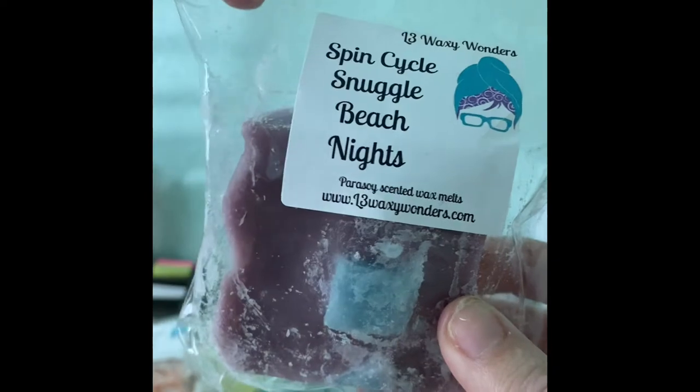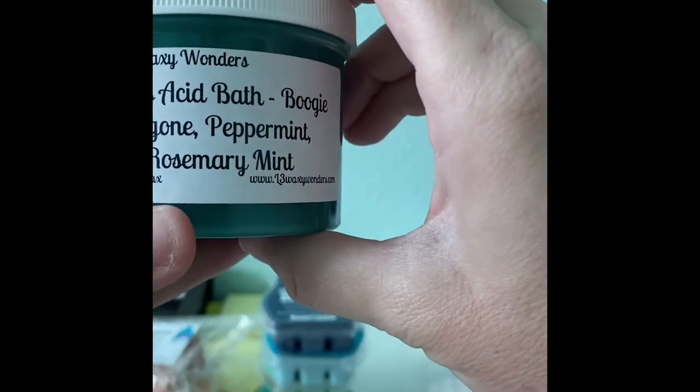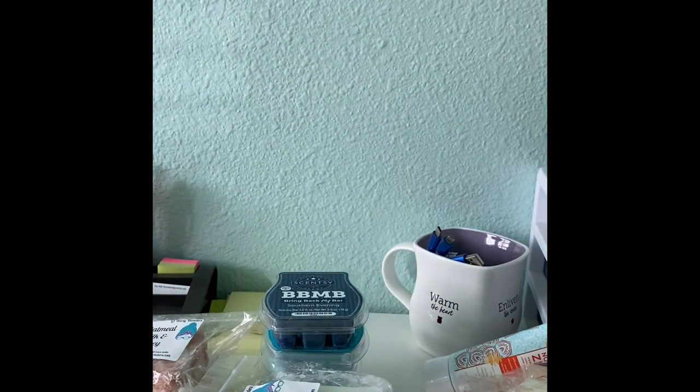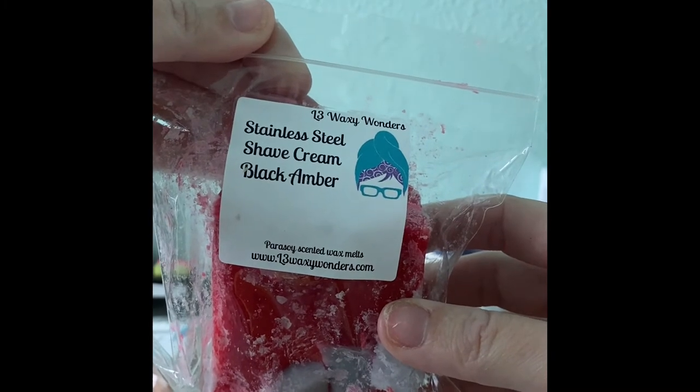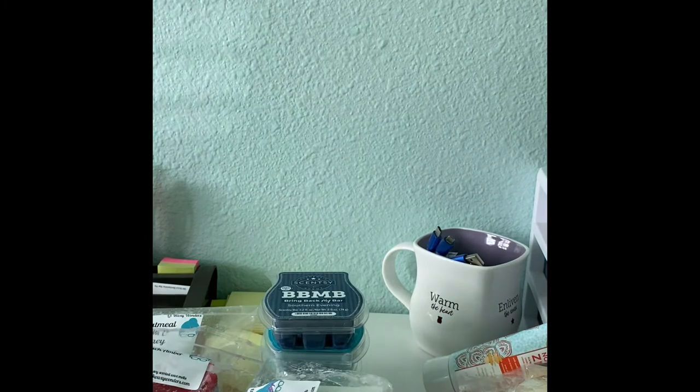I have this. Spin Cycle, Snuggle, Beach Nights. Oh, this is so nice. Strax Acid, which is Boogie Be Gone, Peppermint, Rosemary Mint, Swimming Pool Chlorine, and Fizzy Bubbly. I have Stainless Steel, Shave Cream, and Black Amber.